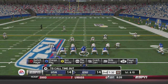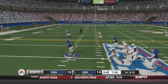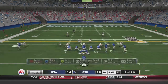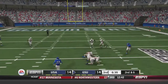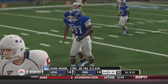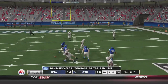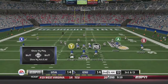Lots of scoring in the 1st quarter as we get the 2nd quarter started with Georgia State at midfield. Handoff to George here. Lamont George cuts it outside here, and he's inside the 40 of South Alabama. That's a good gain on the ground for Georgia State. Reynolds back to pass now in 2nd and 6, and he's going to hit Mark Moore over the middle for a 9-yard gain, giving the Panthers a 1st down as Mark Moore has become our #1 guy here with David Bailey out. Reynolds on 1st and 10, going for Mark Moore again, and that one is incomplete. Mark Moore dropped that one.